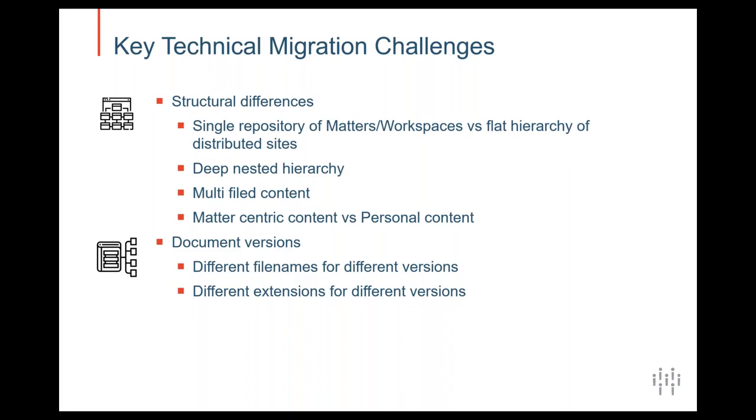The second thing you need to be careful of is document versions. Now, primarily, there are versions supporting both platforms, but in iManage, you might see there are a lot of files which could have different file names in the versions. So for example, one of the documents could be called report 2018.docx. The other one could be report 2019.docx.